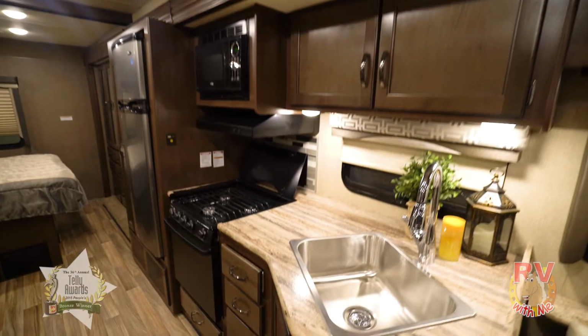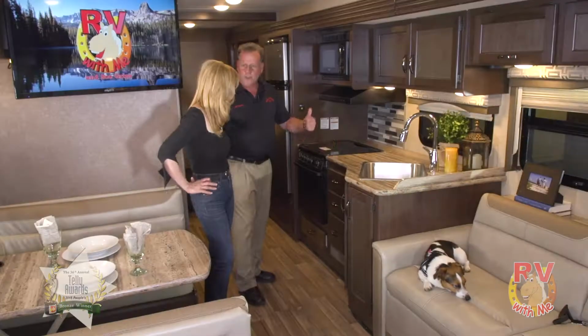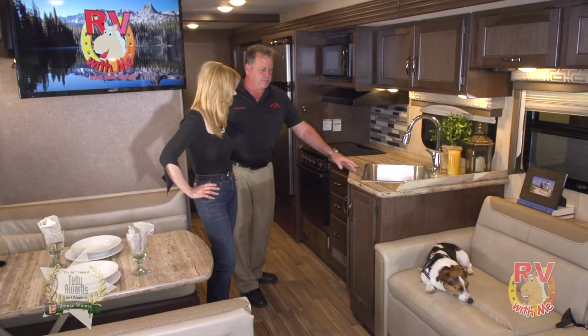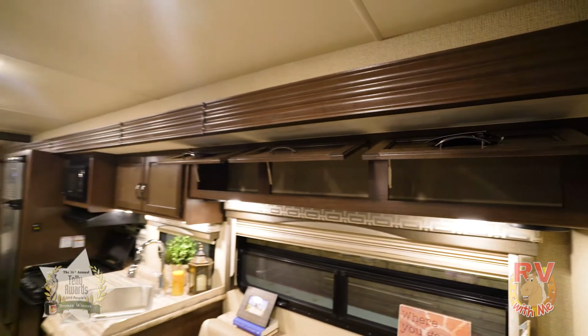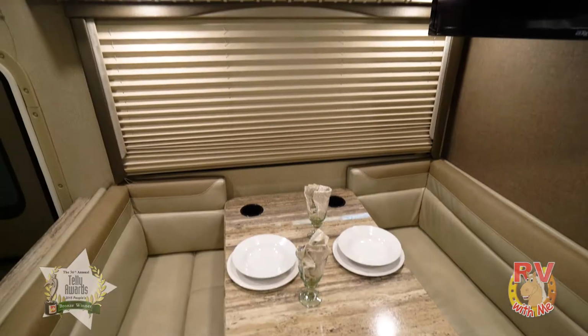kitchen area where you've got actually quite a bit of counter space. You can put a coffee pot on there. You've got a big farm sink because it's kind of angled. Angled. I like that. And all the beautiful storage up here as well. Well, I love all the storage and also the storage above the dining area too.